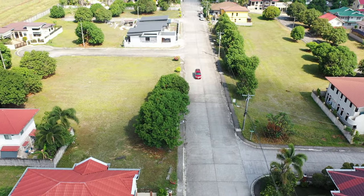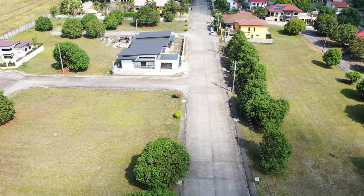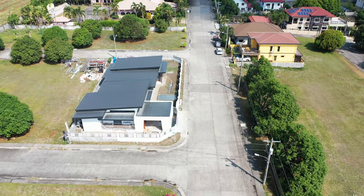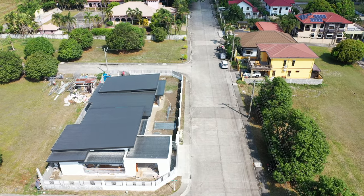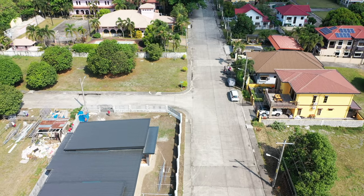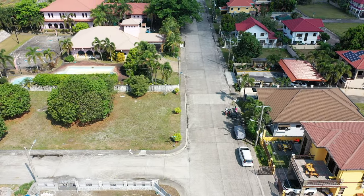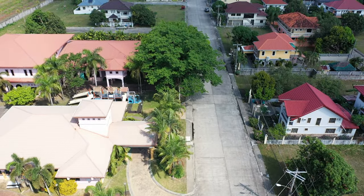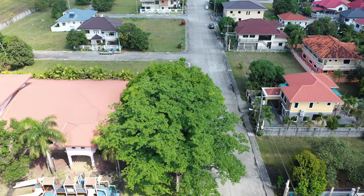We'll go ahead and continue down the road. This house here on the left side of the road, covering two corners, is still currently under construction. They've got most of the exterior work done. They're still working on putting in windows and doors. Continue on past the clubhouse and sports complex.